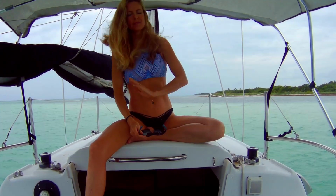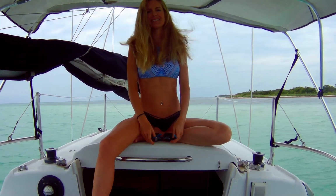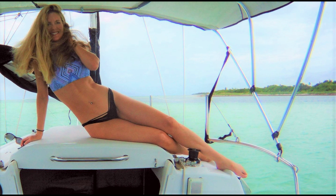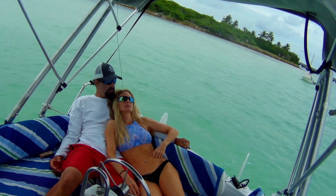In the afternoon, the weather was going to become a bit unstable with storms flowing in and out. So after a morning of snorkeling, we decided to search for a sandbar. The wind made getting in and out of the water a little too cold, but we stayed put and just hung out together in the cockpit.